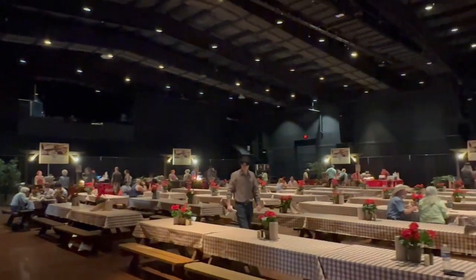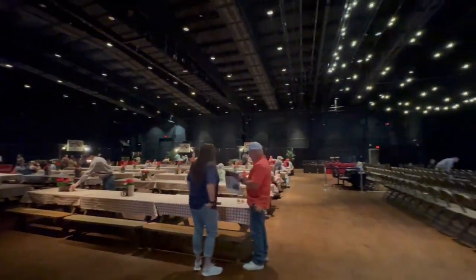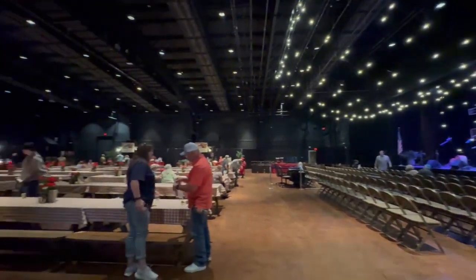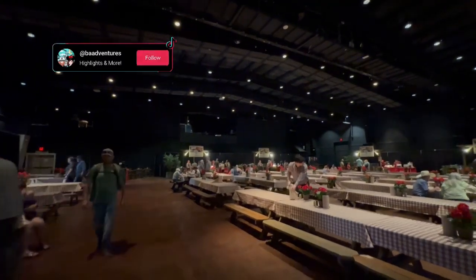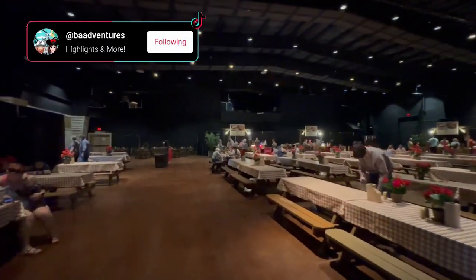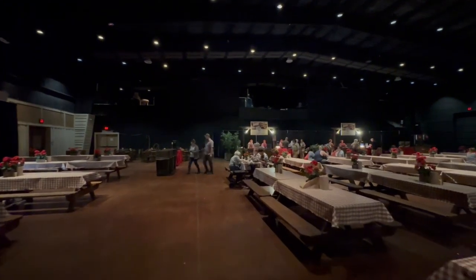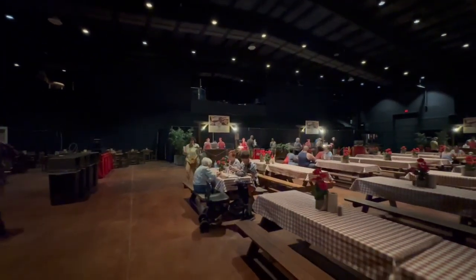But yeah, this place is basically like a giant food hall of barbecue. And like I said, live music. Normally this is a location that has different things, especially at Christmas time. They have some shows in here throughout the year as well. So anyway, we're going to head over to this stand and see what they've got to offer.